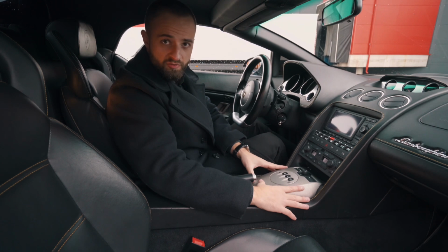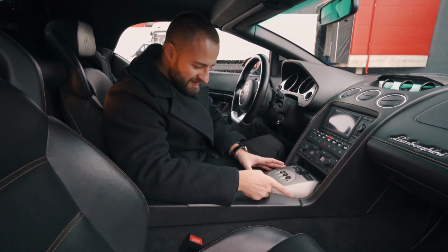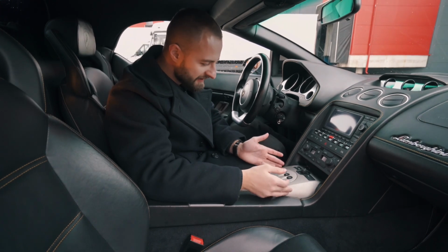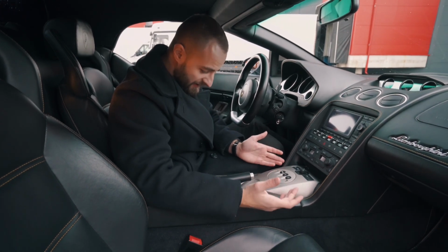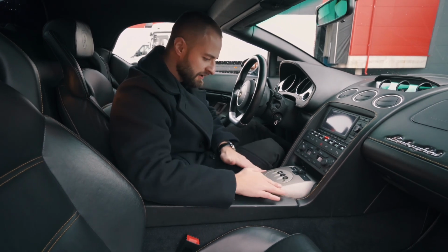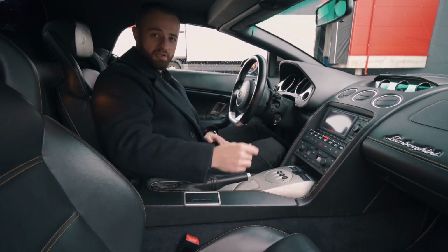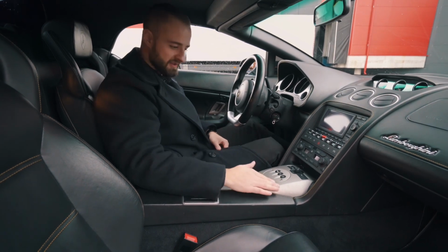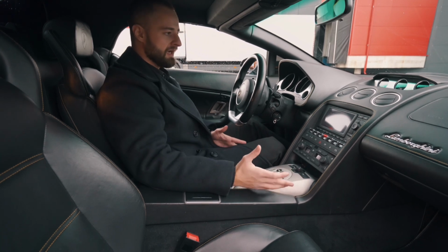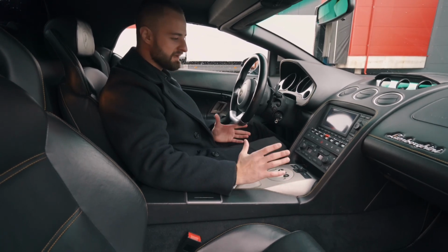This is the gearbox control, and we just found out that this is actually not metal. I was mistaken. It's just a foil that they put on, but hey, goddammit, they really took some effort to create this foil. It felt a little bit like metal, especially because it's cold outside. I thought it was metal, but it's actually not. Anyway, that's as far as we can take it with the interior.